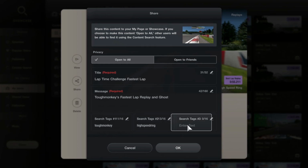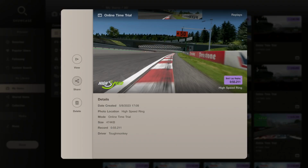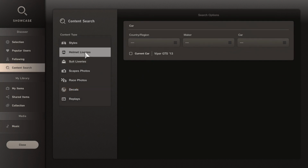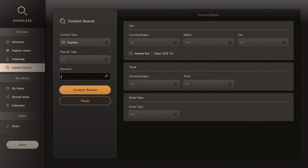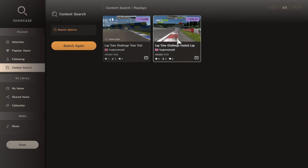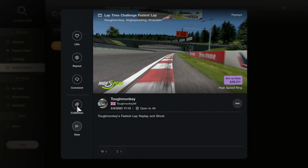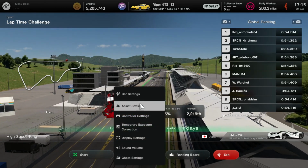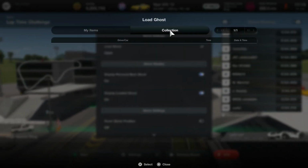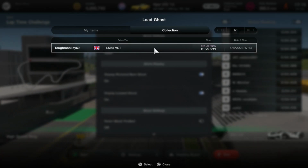Now what I'm doing here is I'm saving my fastest lap and sharing it with the GT server. If you want to download it, just go to content search, select replays and type in Tough Monkey, and you'll get access to all of the replays that I've uploaded. So far I've only uploaded this one and one previous one, so click on that, add it to your collection, and then go back to your race screen and go to settings, ghost settings, load ghost, go to collection, and it should be there. So you select that and then my ghost will appear on screen before you.